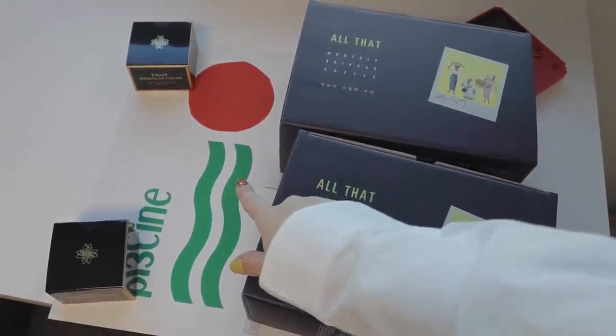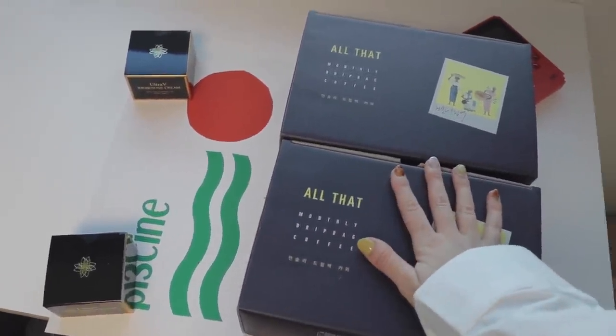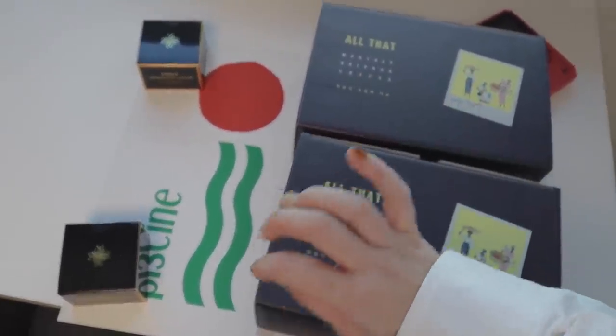Posters are way too stiff to hang up, so I actually put them in a press under all of our coffee and some skincare products, just to hold it down so it'll be nice and flat.